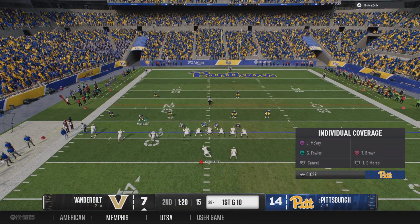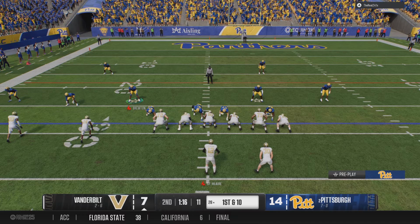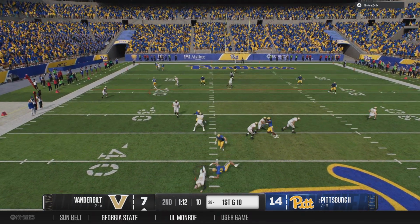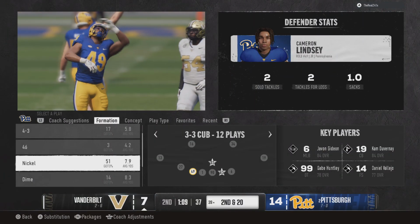What a dynamic play on that last one. Flips the field, and they've got it 1st and 10 from the 28. He's looking to throw it. Can't find a man, and he'll be knocked down at the 40.